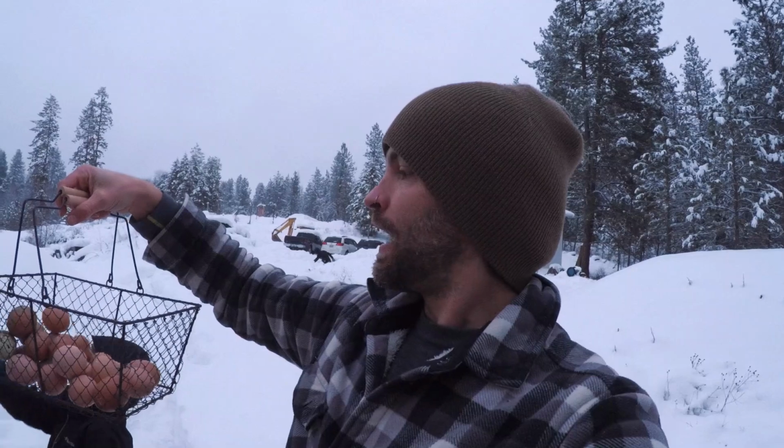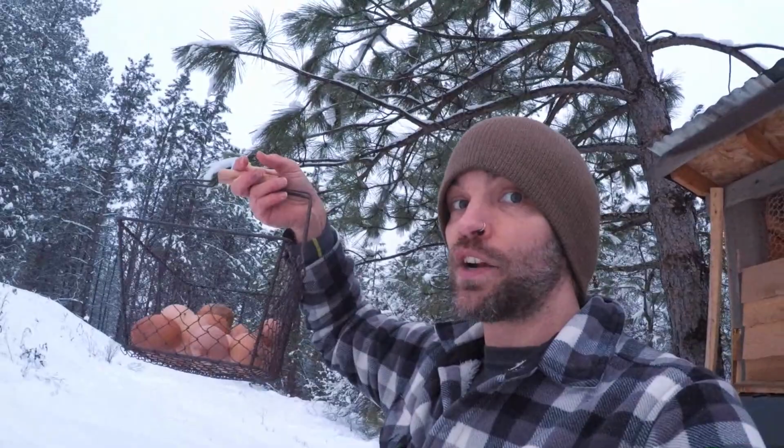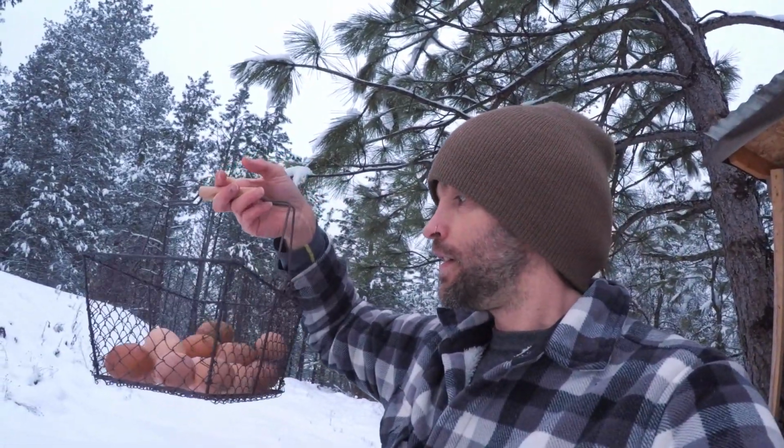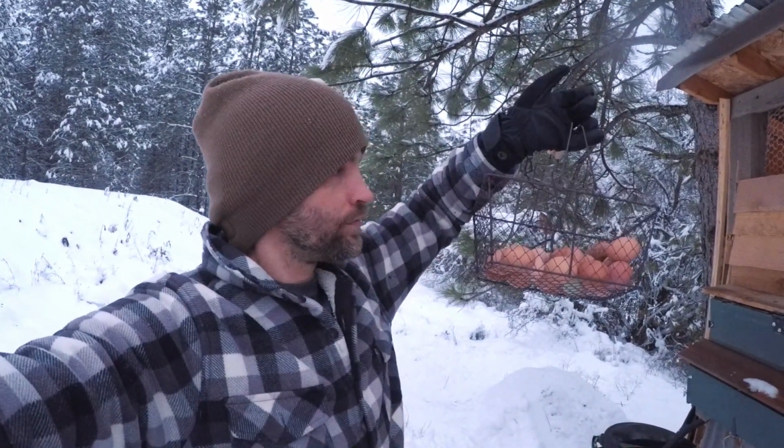So anyways, changing their feed solved everything. It wasn't the water. It wasn't stress of not having water for a couple days. It was just the feed. I know this from 1 day. So check the feed if they're not laying super well. Over and out.